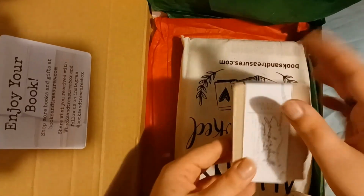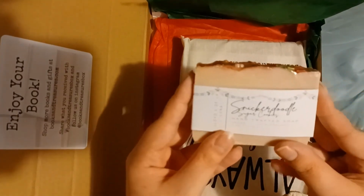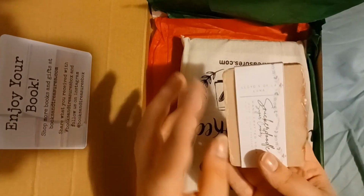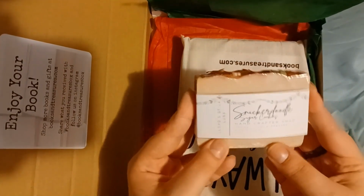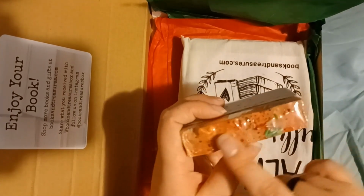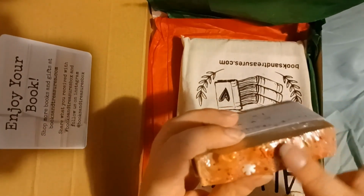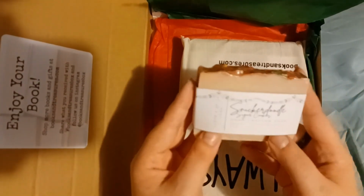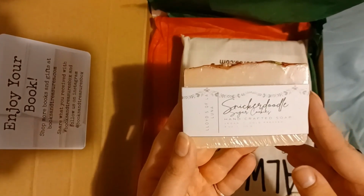And after that, we have some nice soap. It says it's Snickerdoodle Sugar Cookie scented, and it's from our friends at Lloyd's of La Luna. We've been getting lots of those the past couple months, and I can smell it through the plastic. It smells simply delicious. And in the top, we have some nice colors. I think those are some sparkles, and of course we have some cookie sprinkles, so that's delicious. I'm sure that I'll just love using this once I finish up using the soap I'm currently using, so that'll be exciting.